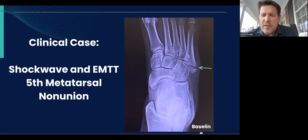The ortho guys are telling her she needs an ORIF with plating and screws, and she's just freaking out. You know, she's 18, she wants to surf and hang out at the beach. Here's the x-ray of her fifth metatarsal, showing distraction of 3 millimeters, overlying soft tissue swelling, and no periosteal reaction. So she is not healing and has been 9 to 10 months since her refracture.